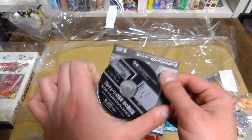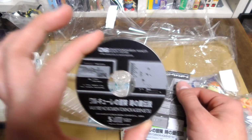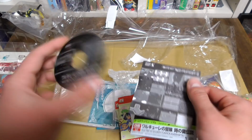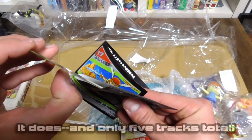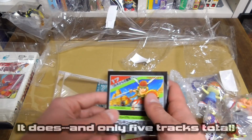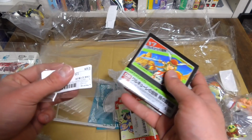Not a lot of music in the game. In fact, when I did that video, it was over 20 minutes, so I had to use songs from Juraga and Quest of Kai. But I thought I would love to have the actual soundtrack to this game. I don't know if it comes with sound effects or not, but that would be a nice little bonus. Unfortunately, this case is terrible, so I guess I'll have to keep it in this little generic CD case.